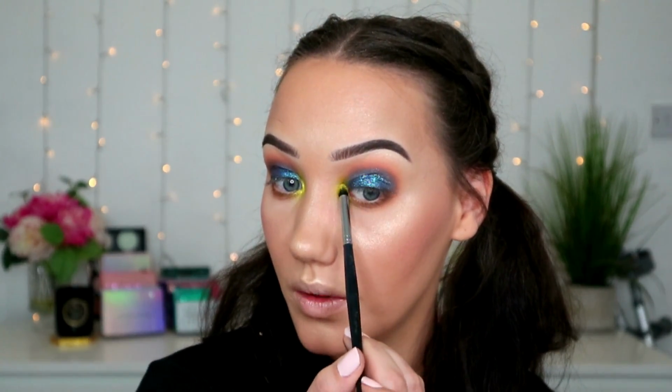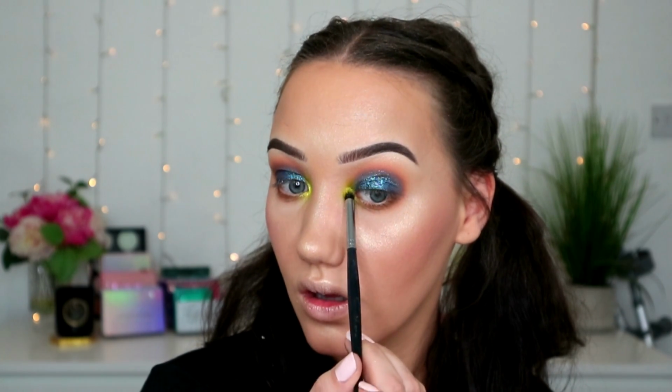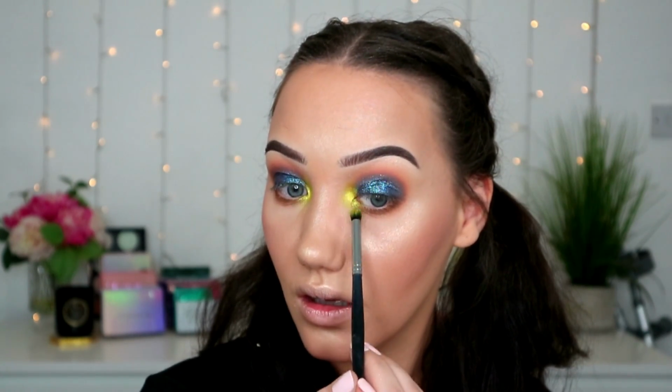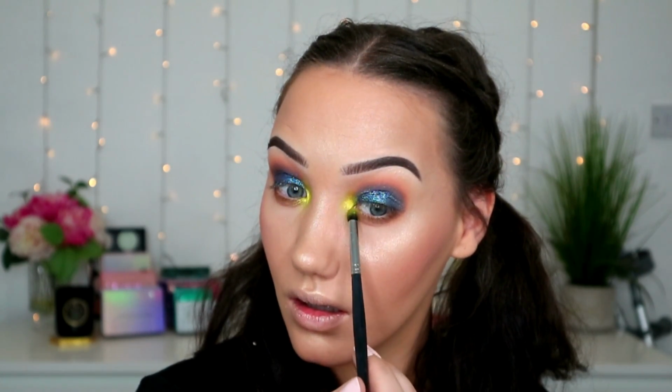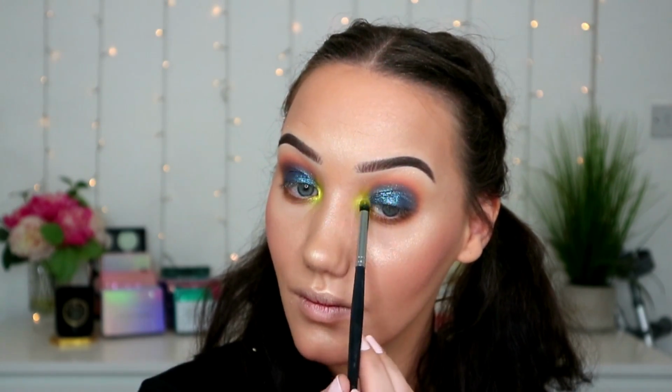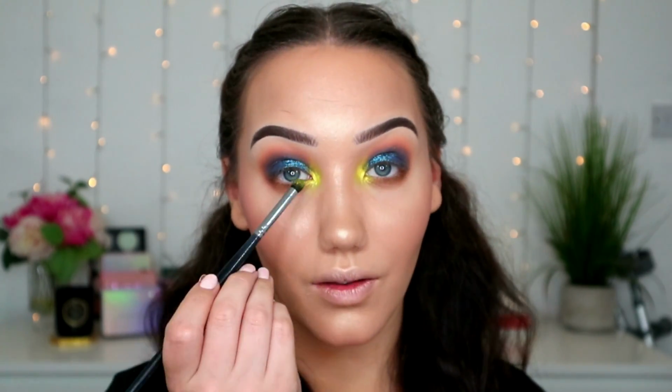Guys, I just wanted to try this Sunburst, that yellow shade, wet. Look at this. That's just my Mario Badescu spray because I picked that one first. Look how much more intense it is. Like, that is stunning. I thought this would work better wet. And being the knower of all things makeup, I was right. That inner corner just takes it to a new level, doesn't it?